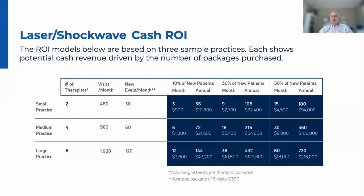So not super inspiring, but you can see how, if you bring it at a small practice with just 2 treaters, if you get 1/3 of your new patients to adopt the package, now you're talking about annualizing about $32,000 a year. So in today's dollars, that might be half of the cost of you paying for that FTE that's helping you, so that could be significant.